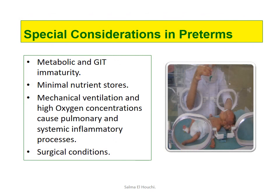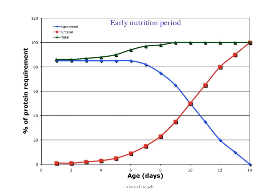So why don't we start enteral feeding directly in preterms? There is metabolic and GIT immaturity. This baby has minimal nutrient stores. He is mechanically ventilated. He needs oxygen. He has some surgical problems. What do we do? We start with the red line, the enteral feeding starting, and then the blue line is the parenteral nutrition starting, both at the same time, and then by increasing the enteral feeding we decrease the parenteral nutrition so that we end up with a total caloric intake that is taken through the enteral feeding.